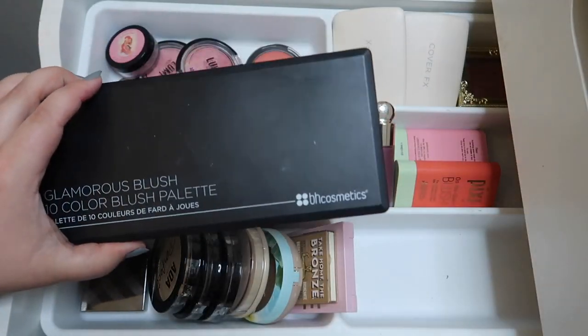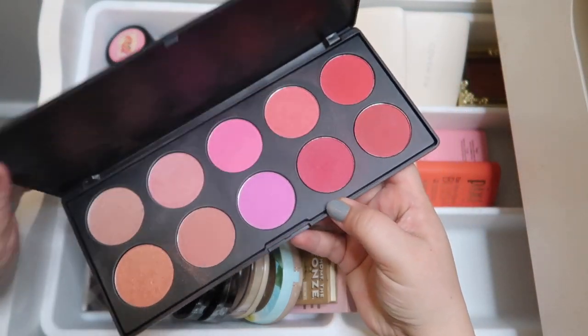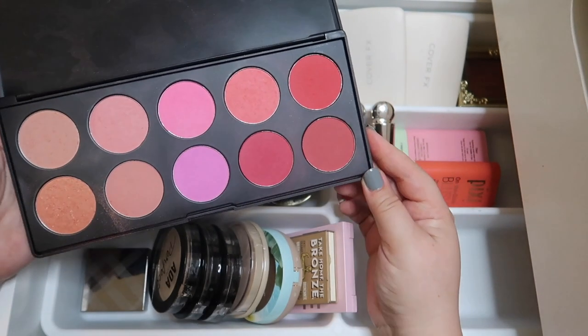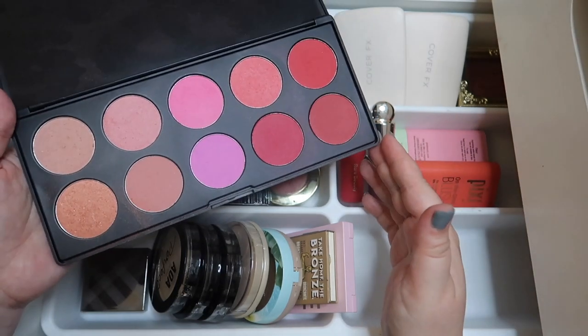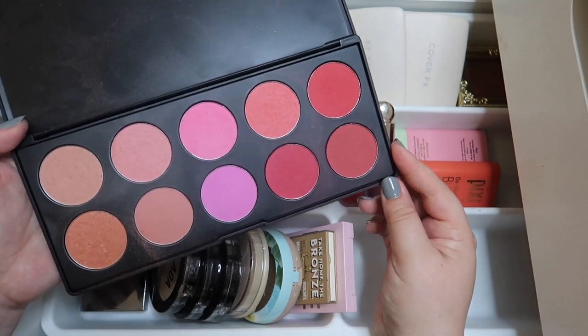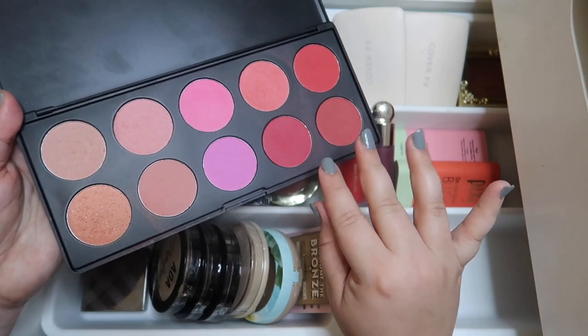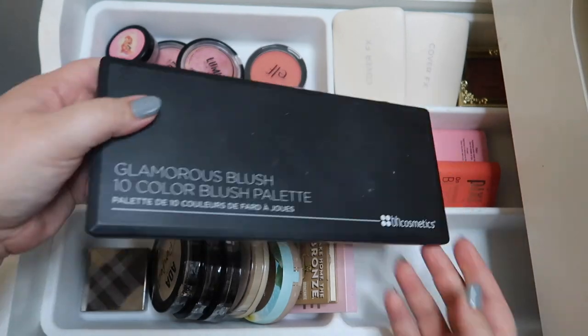So I think I'm going to put this one in first. This is the BH Cosmetics Glamourish Blush 10 Color Palette. They're really pretty shades. Honestly, I had this a while ago. If I knew I was going to have this much blush, I probably wouldn't have bought this. But I do like it, and I'm especially thinking about maybe frankening some other things, and these might be useful to keep around if I ever do want to franken shades like these. So I'm going to hold on to it.